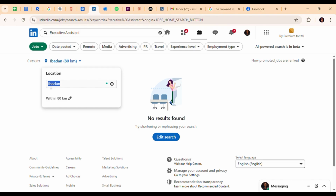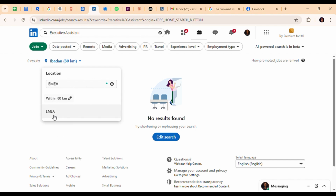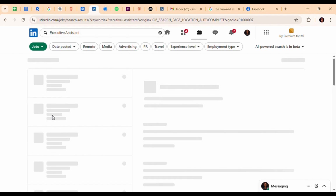A lot of jobs are looking to recruit outside, so you can just type. And because we're going to still be filtering more, we're going to be filtering to remote. So it helps you streamline to jobs that are remote, but just best be on the safer side. People that want to hire from Africa and maybe Nigeria, we use our region, EMEA, right? So it brings jobs around this.